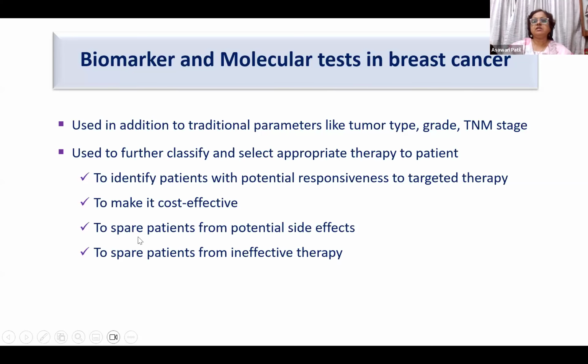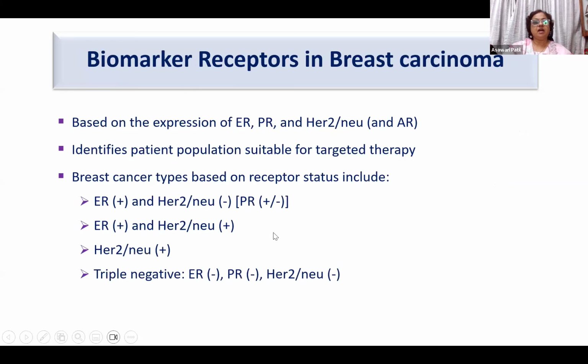Coming to biomarkers and molecular tests for breast cancer, which are needed for further, appropriate selection of therapy, we'll have a discussion next week. So I'm just going to skip these slides.